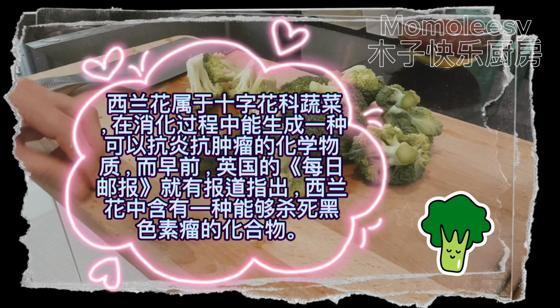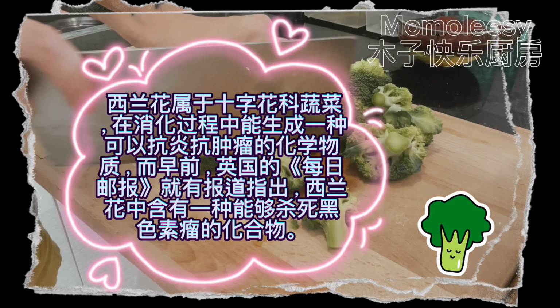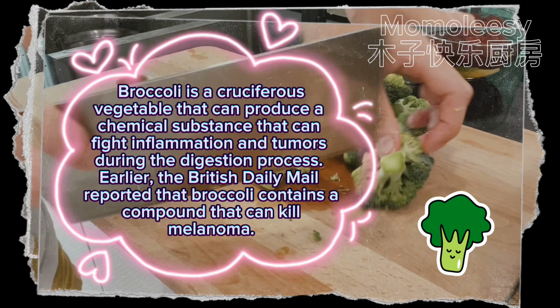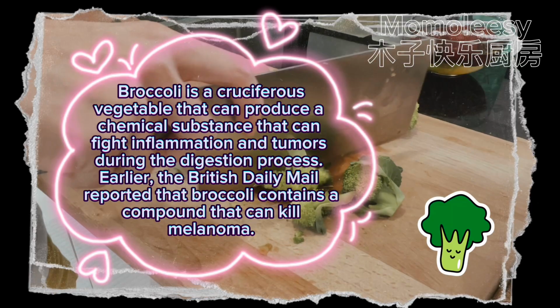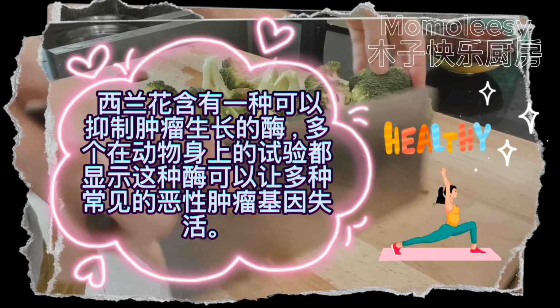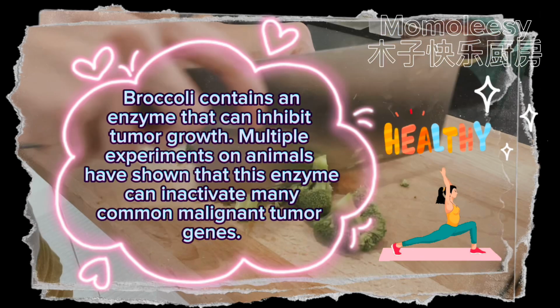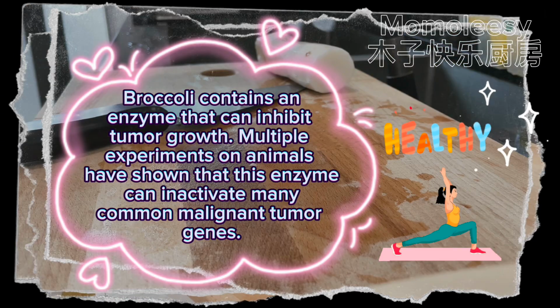Broccoli is a cruciferous vegetable that can produce a chemical substance that can fight inflammation and tumors during the digestion process. Earlier, the British Daily Mail reported that broccoli contains a compound that can kill melanoma. Broccoli contains an enzyme that can inhibit tumor growth. Multiple experiments on animals have shown that this enzyme can inactivate many common malignant tumor genes.